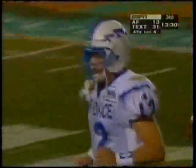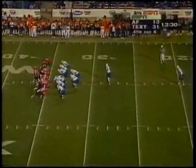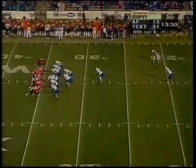First time 3 and out tonight for Air Force, and they've got a punt. That's not the way they wanted to start the 3rd quarter. Especially after they gained 5 yards on 1st down. That's right. Carr to kick.